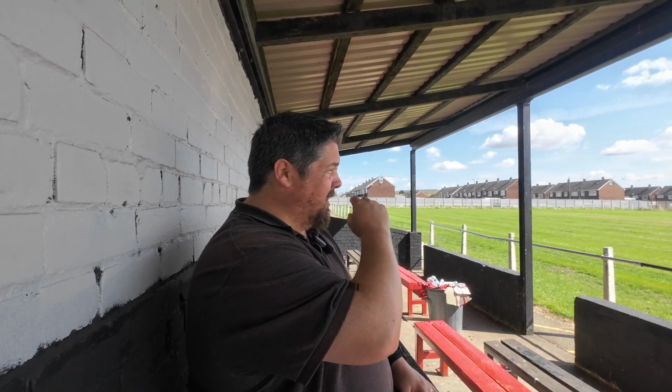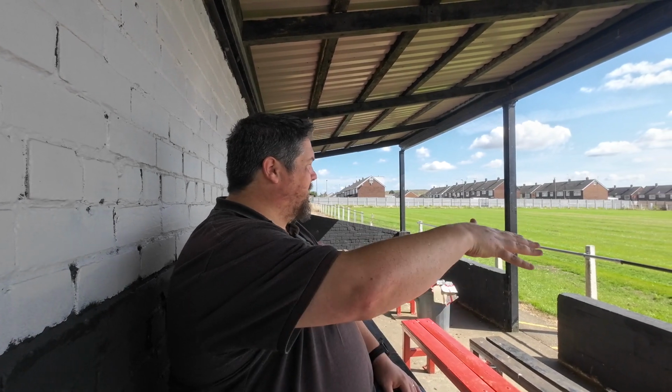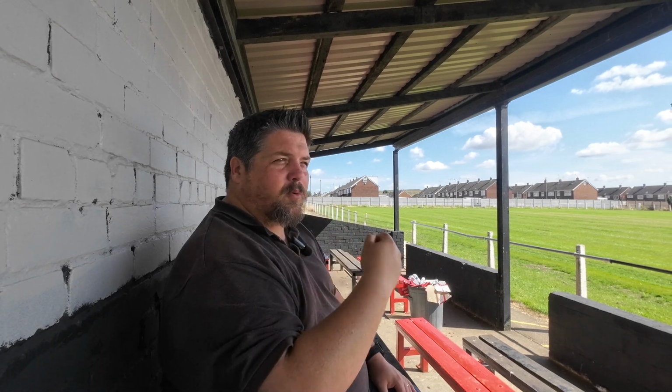we've done some work to the pitch. That's still growing through, but it was very undulated, big lumps and bumps, and we've tried to smooth out as many of them as we can. Still, it's going to be a work in progress for a few years, but that's happening.